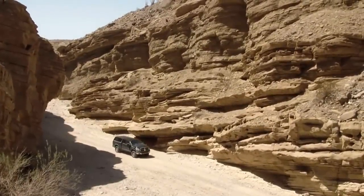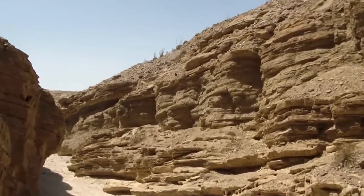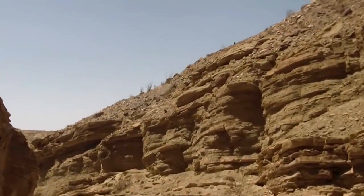Scale, we got a truck coming by. And some more Ocotillo up on the ridge.